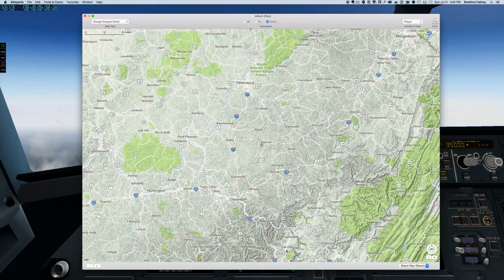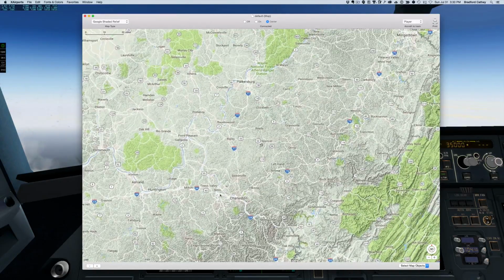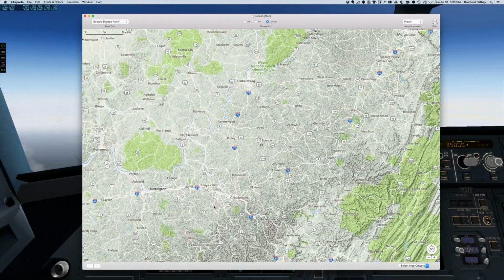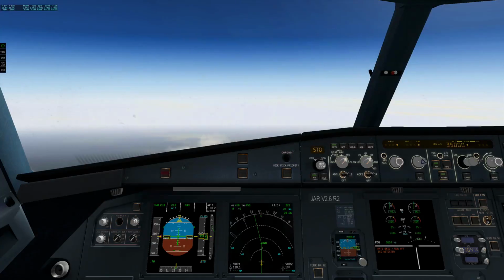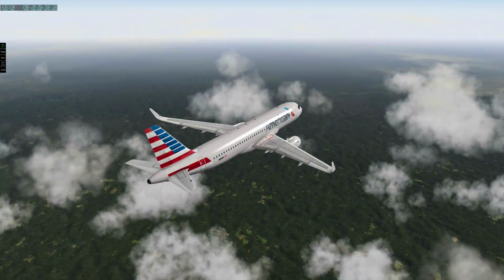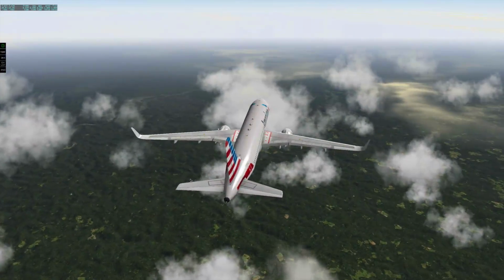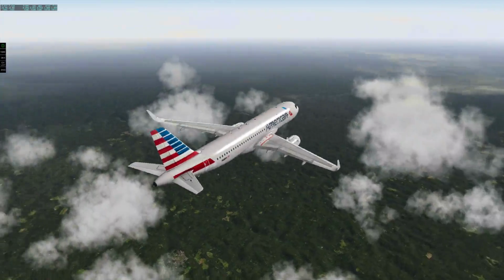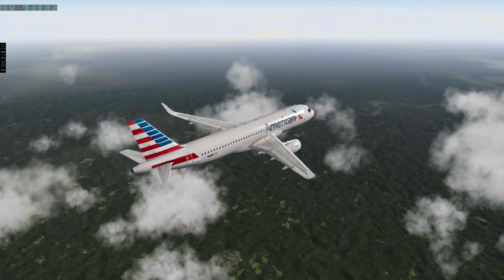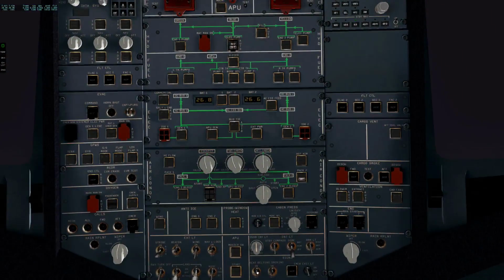Morgantown, Fayetteville. And you take a look out the window here. Lots of green rolling hills. And we can probably let people go to the bathroom. Always a good idea.